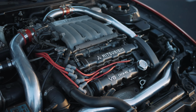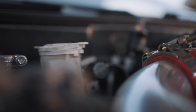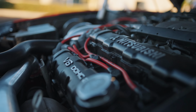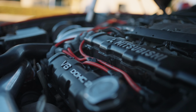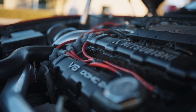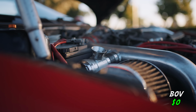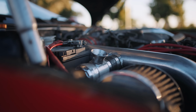Now, going inside the car, I have the Turbo Smart boost controller running me $100, the fuel pressure regulator running me $180, and I have the MSD wires that I actually got for free, again, from a fellow 3S owner. Shout out to you. But these will run you around $150 or so. They're just nice to have over stock in case your old OEM ones give out over time. I have the blow-off valve, which came with the car. I forgot the brand, but a couple $100. I'm not even gonna add it on there because I didn't pay for it.